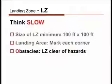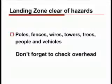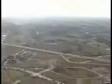Obstacles. Make sure the zone is clear of hazards: poles, fences, wires, towers, trees, people, and vehicles. Don't forget to check overhead. Anything in or near the zone which cannot be removed should be described to the pilot so he is aware of the hazard and can take appropriate action.